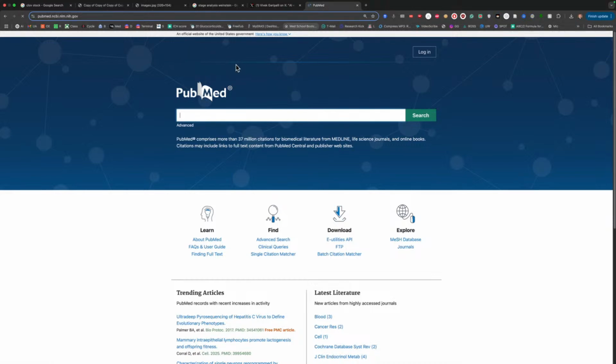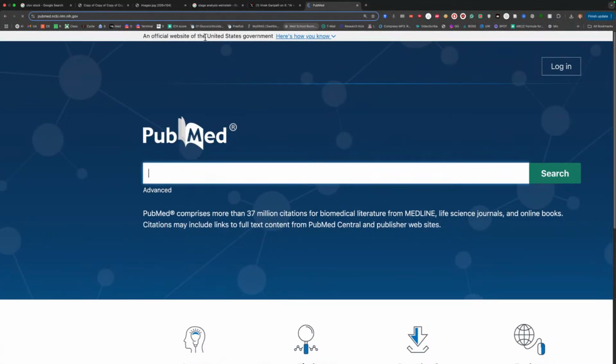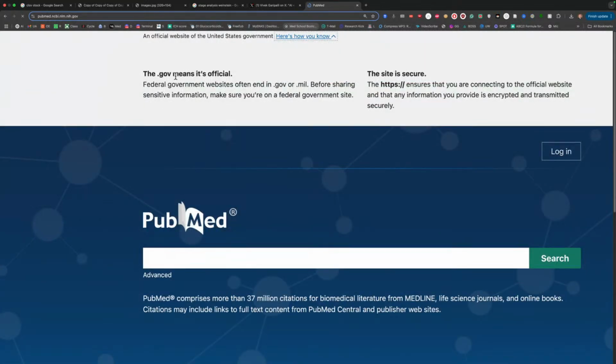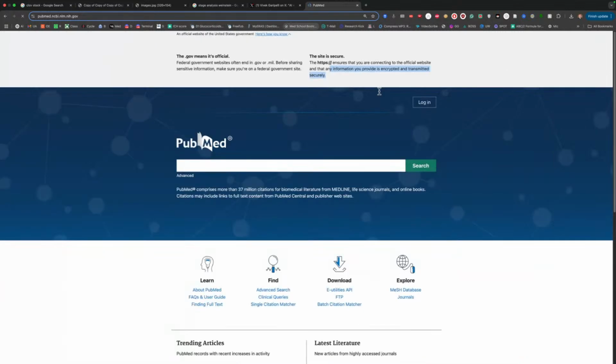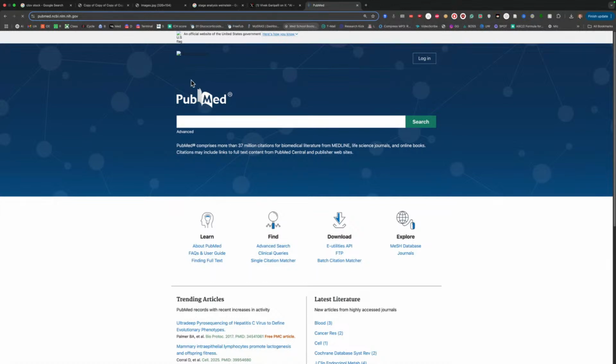Wait, what? What the hell? What is this? This has just changed. This used to be from the NIH. Now it says an unofficial website of the United States government. What does that mean? It's an unofficial federal government website. Whoa. Trump just changed it. What is he doing? The science? It's supposed to say NIH.gov, and now it says unofficial. All right, whatever you say. That wasn't what I was trying to show you, but I just realized that.